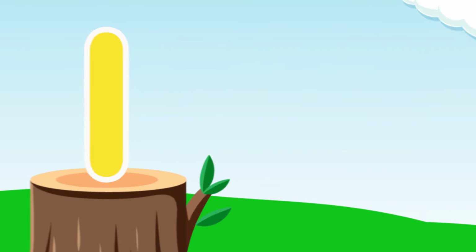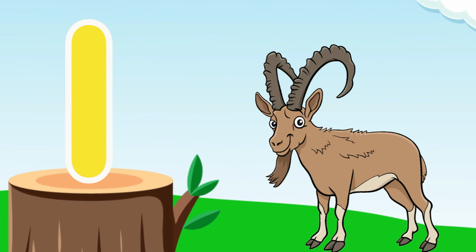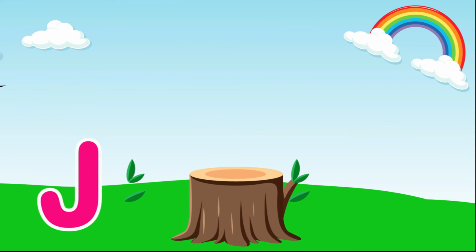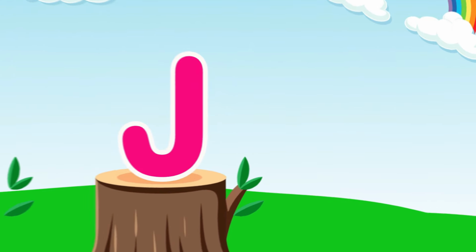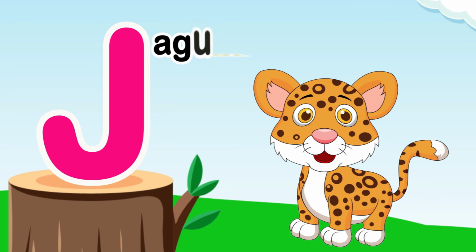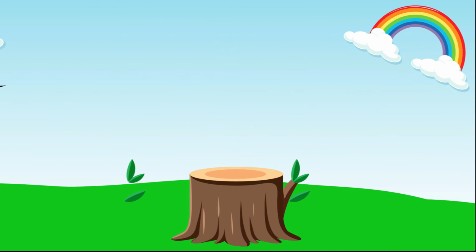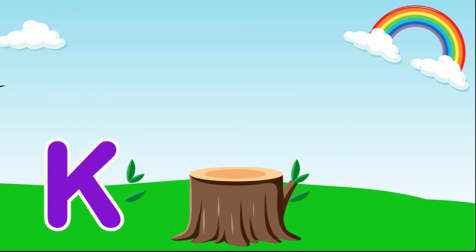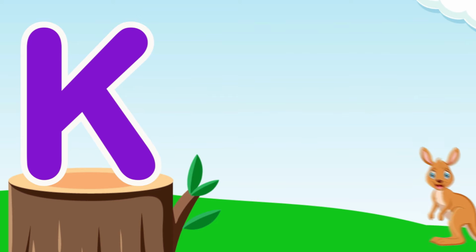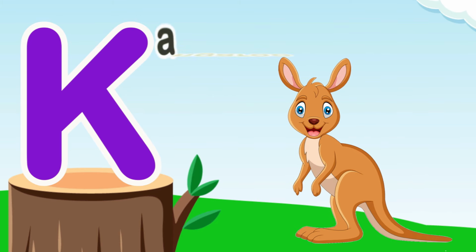I. Ibex. I is for ibex. J. Jaguar. J is for jaguar. K. Kangaroo. K is for kangaroo.